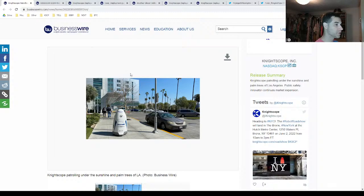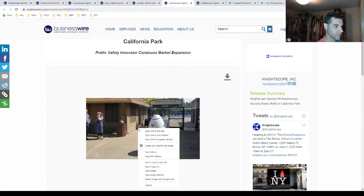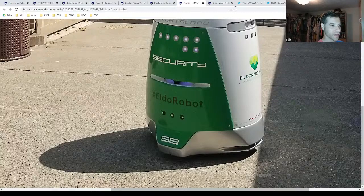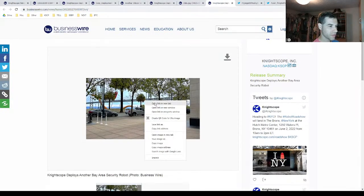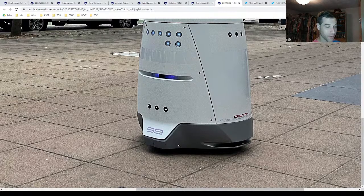And the more interesting thing is their most recent deployments, the most recent 2 that I could find. We had this one here that was just announced yesterday, just actually deployed. This one very clearly has a number 98. And then you look at this other one that was also very recent in California, I believe it was. And you see this one has a 99. So this implies to me that, if what I am inferring is true, Knightscope has about 99 robots deployed right now. And that's pretty exciting.